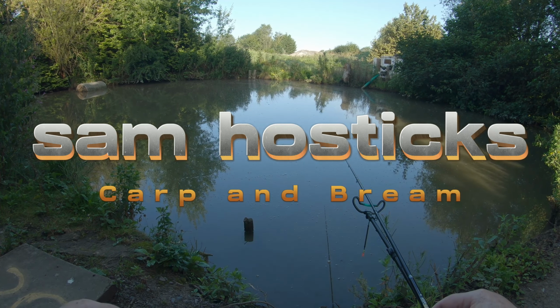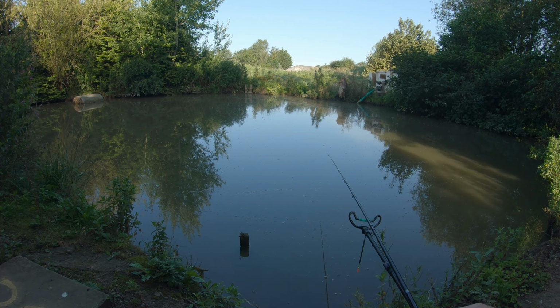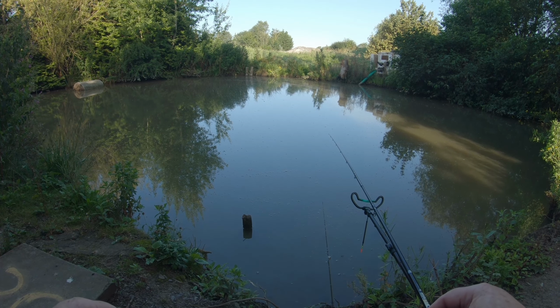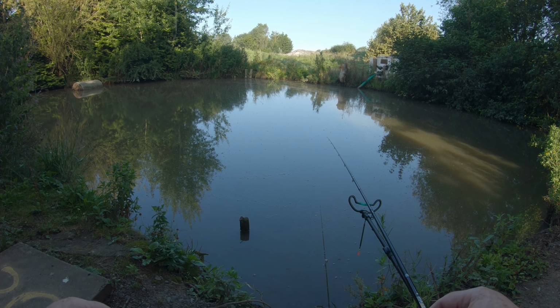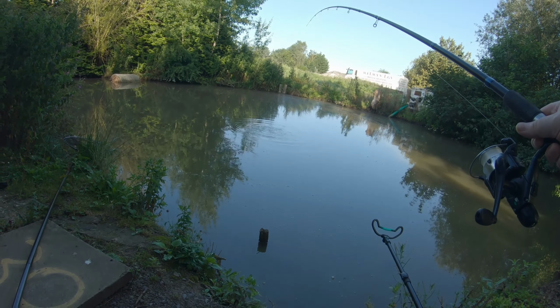Good morning. We're at Sam Hostick's at Woodmansey near Hull today, and we're just having a nice pleasure session. There's carp, tench, roach, bream, ide. So hopefully we'll get a few out today. Fish on.